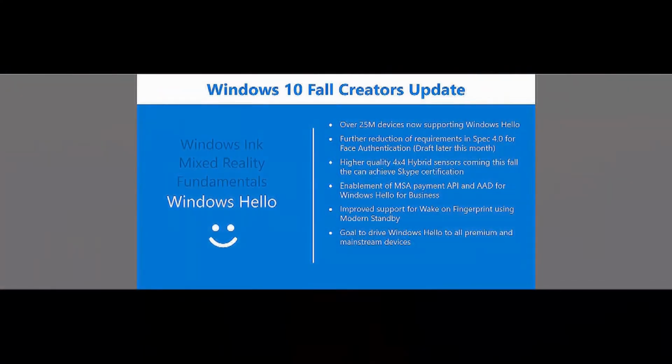Momentum continues to grow. We now have over 25 million devices supporting Windows Hello, and we're continuing to reduce the costs to implement it. We're working with partners like you to have Windows Hello on all premium and mainstream devices for back to school and for holiday 2018.